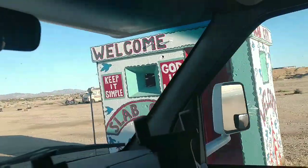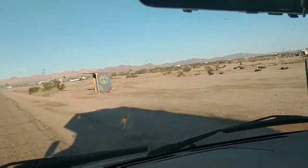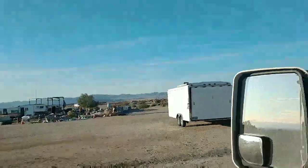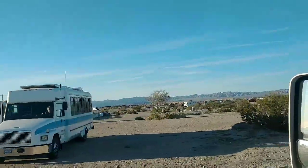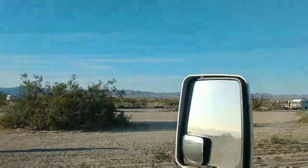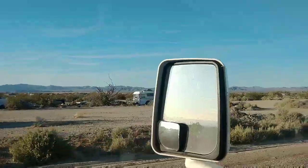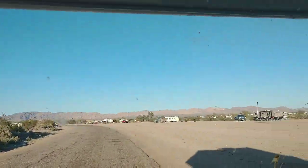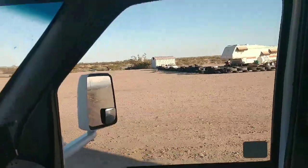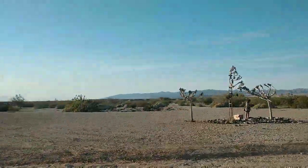Well, here is one of the old military guard shacks, all painted up. People have used old pallets and old fence posts that they found, tires, anything that they could find to use as a makeshift fence and fence off an area and call it their own. There's a guy that used tires there. The shoe tree.